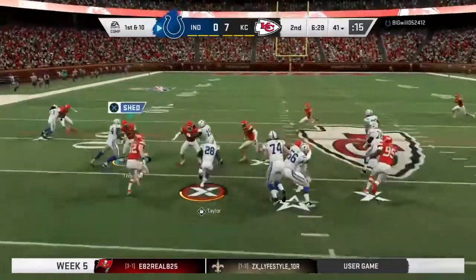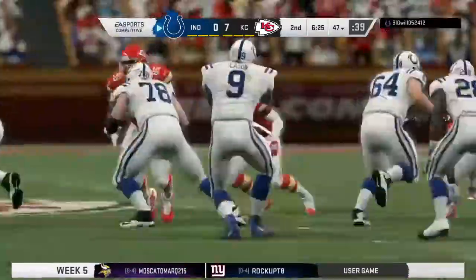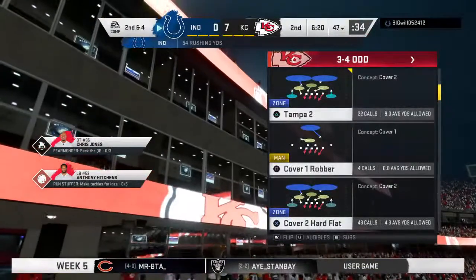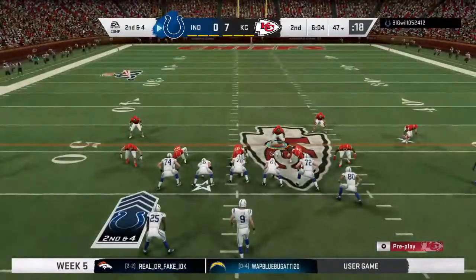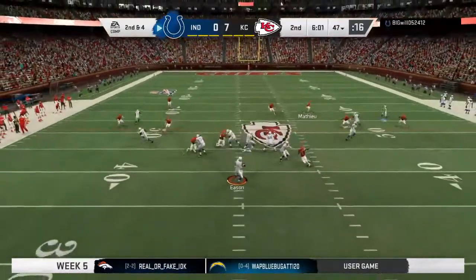On first down, it's Taylor. It's a 6-yard gain on the ground, and that'll make it 2nd and 4. Let's talk a little football 101 here, because one of the keys to advancing the ball downfield is success on first down. Huge difference, as we know, between 2nd and 4 and 2nd and 8 and 9. 2nd and 4.